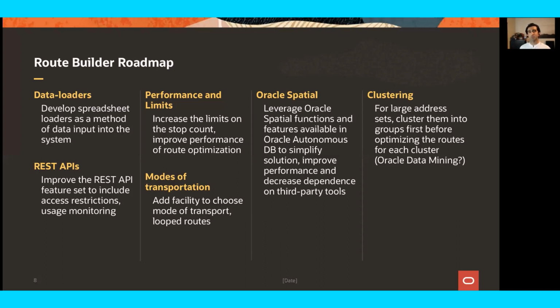When I did a quick search, I found that Oracle Data Mining as a product has that feature built in. So I'll try to see if I can access that with the autonomous database account that I have, and then how to leverage that in the application. So this is the product roadmap that I have. Whenever I get free time, I'll start working on these.